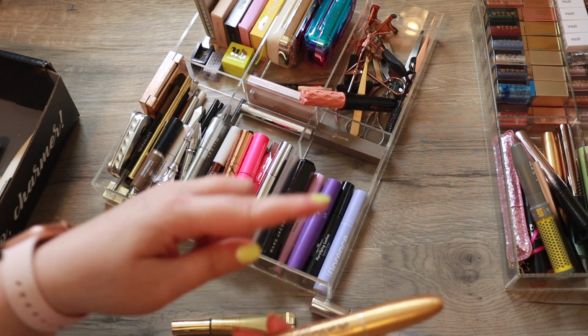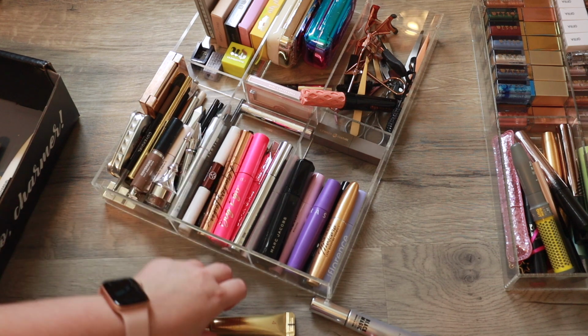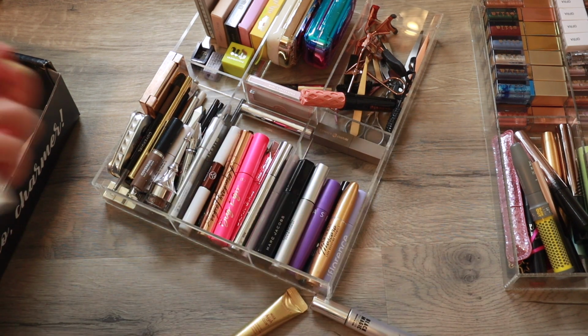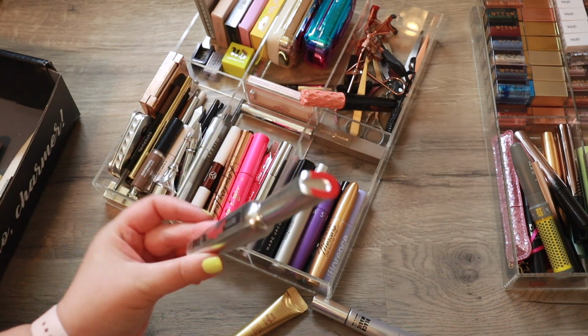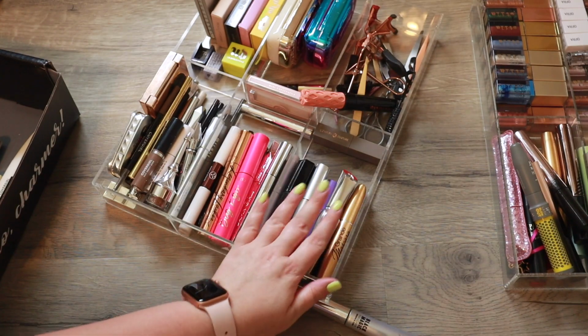Grande Mascara. This one's got some lash conditioning. I'm gonna keep that. I think I have a backup of that one too. Still my favorite drugstore mascara, the CoverGirl Exhibitionist. We'll keep her. The They're Real Magnet Mascara. I still feel like I have not really decided how I feel about this, but for now it can stay.